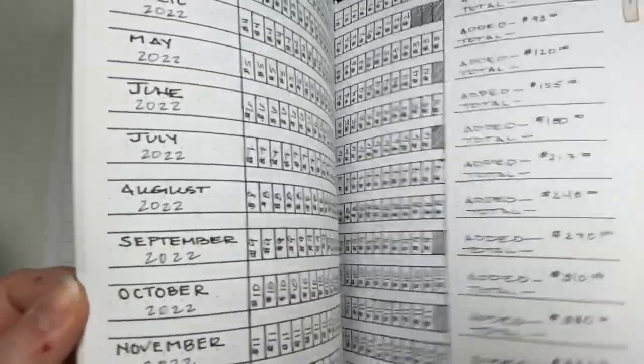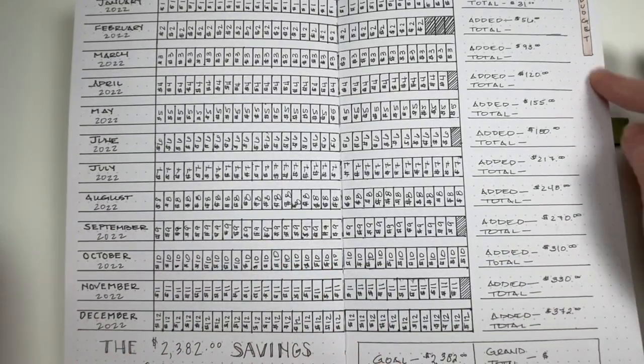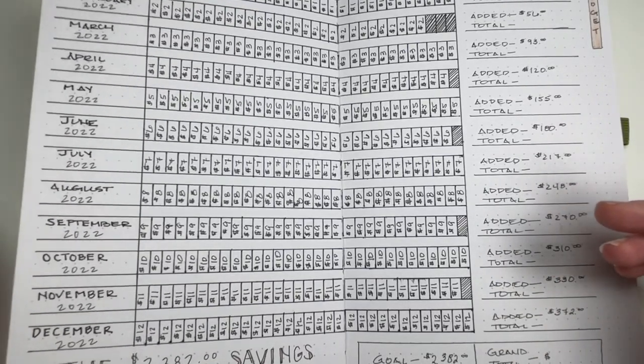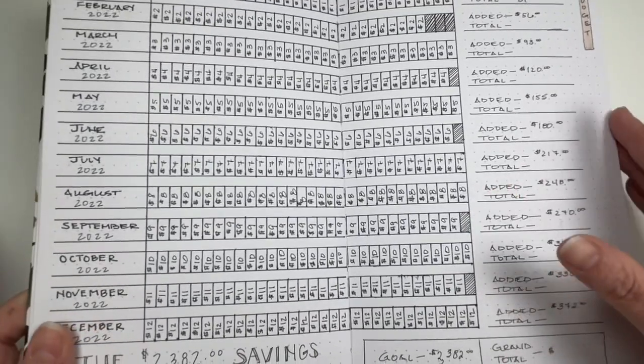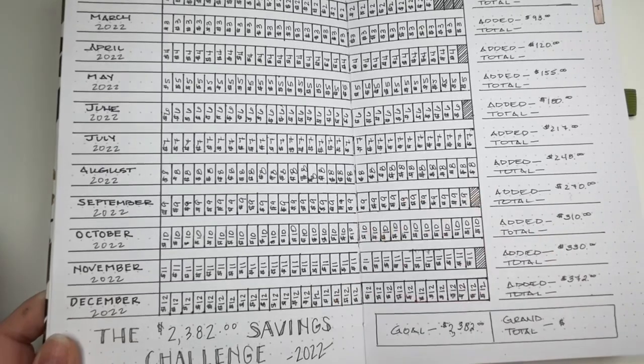But I'm going to leave this as a yearly, and what else is yearly? My savings challenge is a yearly. So I'm probably going to put some kind of washi tape or something to mark the pages that I'm going to be updating throughout the course of the year, just so I keep those straight and don't lose track of them.